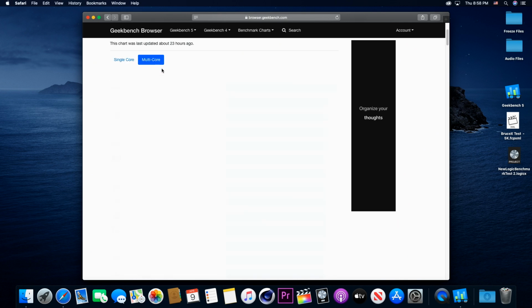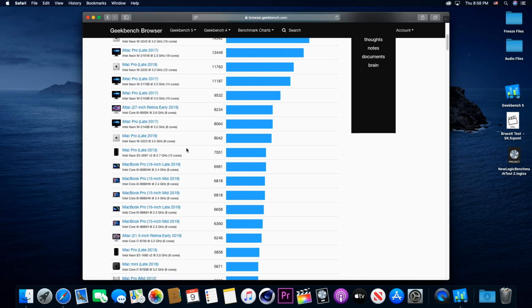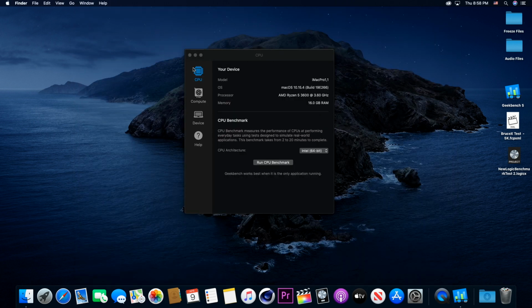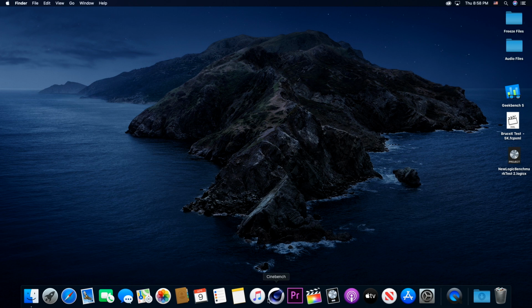Let's look at the multi. 6488. So we're in between these two. MacBook Pro, late 2019, and i9. Oh my God, they're both i9s. One's a 15-inch and one's a 16-inch. Wow. All right, guys. That's pretty crazy. Okay, let's run Cinebench.